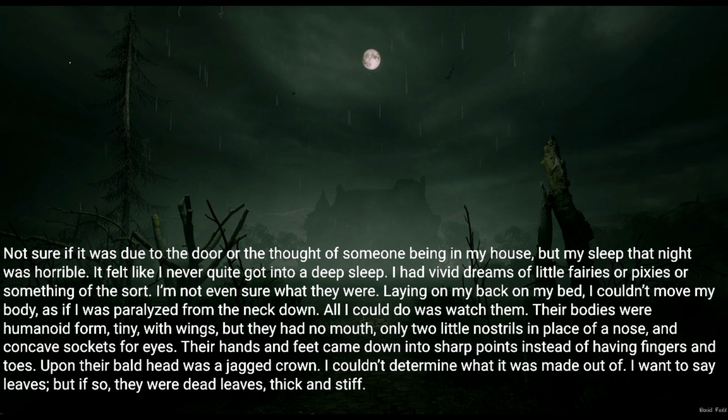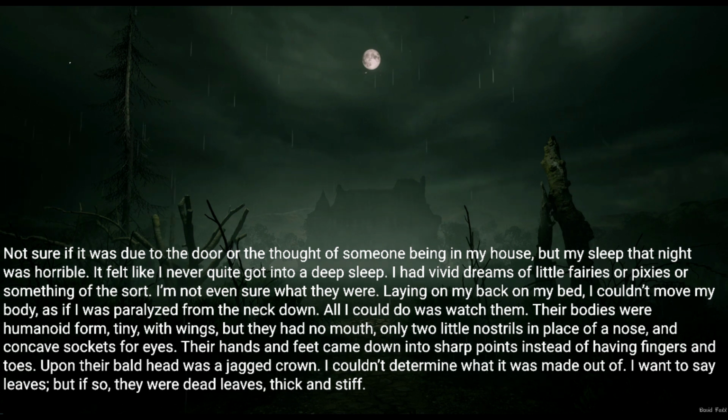I had vivid dreams of little fairies or pixies or something of the sort. I'm not even sure what they were. Laying on my back on my bed, I couldn't move my body, as if I was paralyzed from the neck down. All I could do was watch them. Their bodies were humanoid form, tiny, with wings, but they had no mouth, only 2 little nostrils in place of a nose, and concave sockets for eyes. Their hands and feet came down into sharp points instead of having fingers and toes. Upon their bald head was a jagged crown. I couldn't determine what it was made out of. I want to say leaves, but if so, they were dead leaves, thick and stiff.